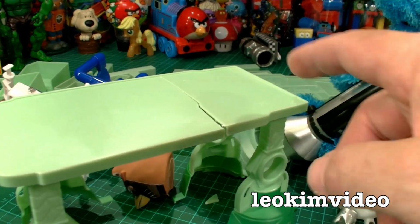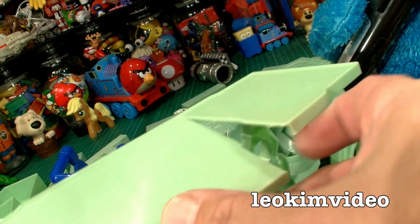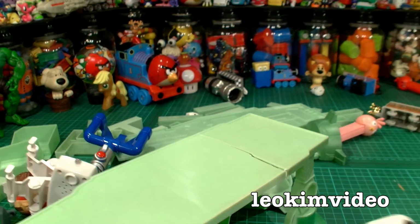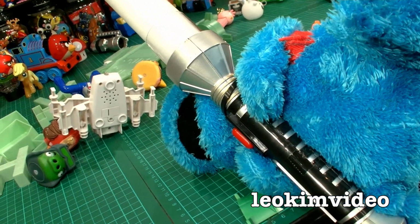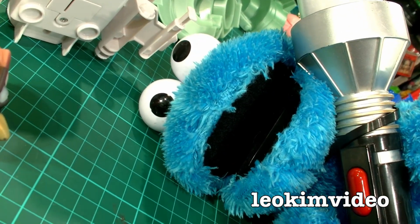This AT-AT here, I actually had the legs blue-tacked on because the thing kept falling over. Look at that. Welcome to the dark side. It's broken. If we give it a few more whacks, it'll probably break even further. Here we go. Yep, she's busted now. Well, thank you, Cookie Monster, for a very important cameo visit.